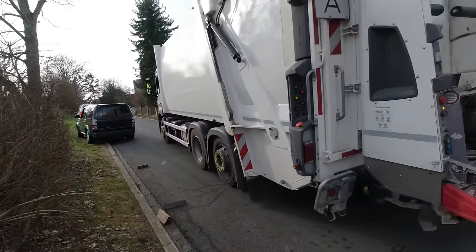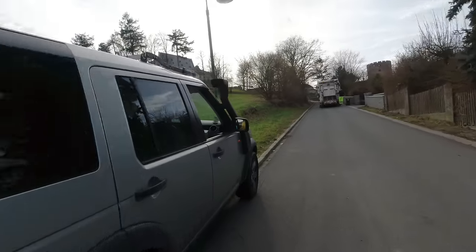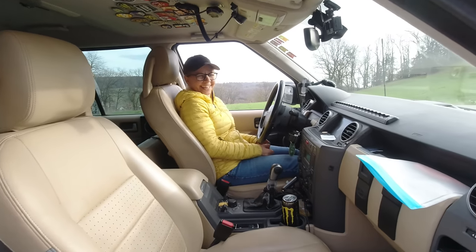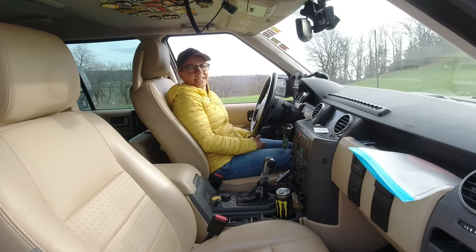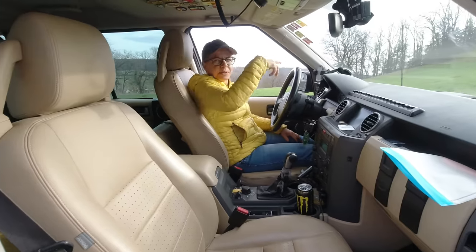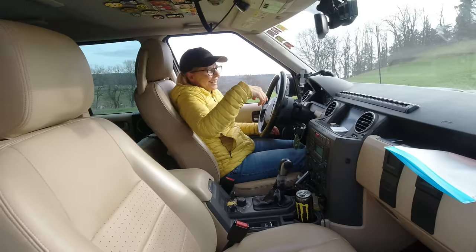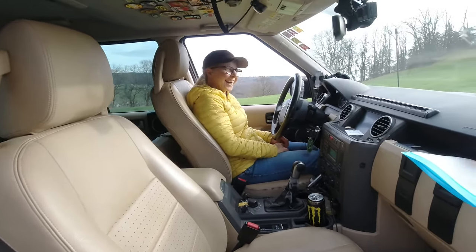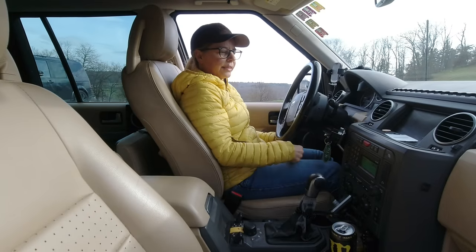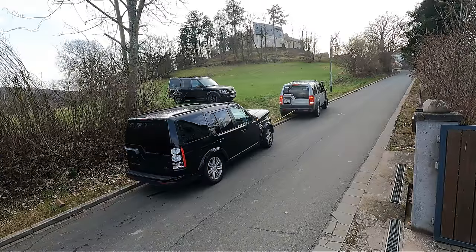So we kind of blocked traffic here for a moment. Okay, now listen. All you gotta do now is roll backwards until I honk the horn or start waving, because the horn isn't working. No, you just roll back on the street. Not on the grass, on the street. Just like if you would normally enter our driveway. Blinker on here. There you go. And I do the same. Keep on going.